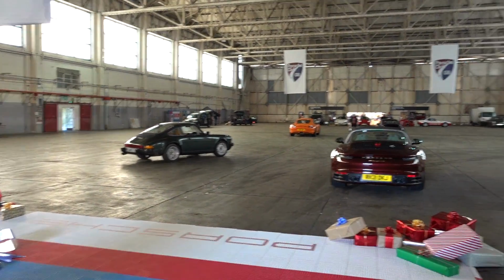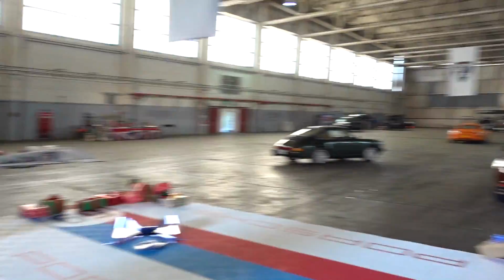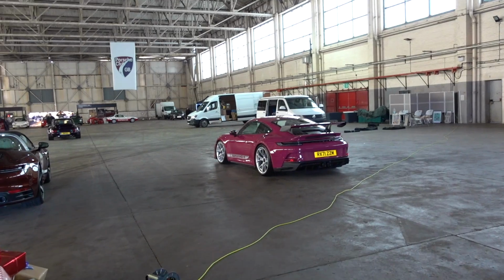Right, we're coming into the main hangar here, and I just want to say, this isn't the final display. This isn't going to be what you're presented with if you turn up to the event. I have turned up early Saturday morning, and the event is not until tomorrow.